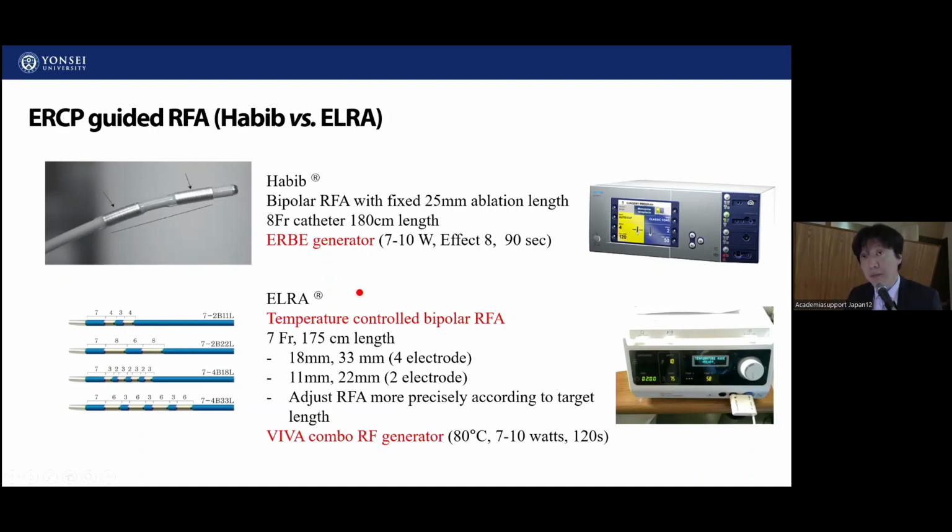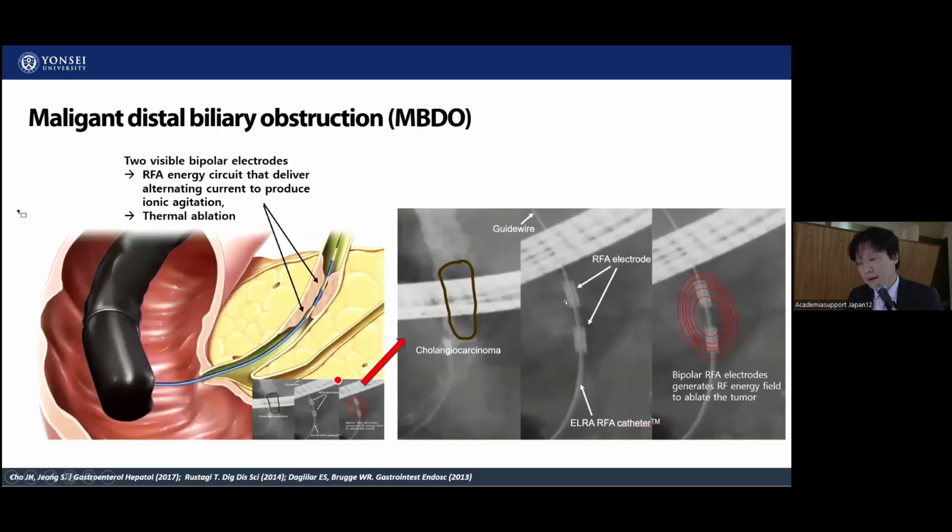That means when the tip temperature reaches the preset temperature, it automatically turns off, minimizing operating injury. It has different lengths, so we can adjust the RFA more precisely according to the target lesion. However, it has shortcomings: it needs the special Vivo combo RF generator. This illustration shows malignant distal biliary obstruction with RFA, two visible bipolar electrodes, and an RF energy circuit that delivers alternating current to produce ionic agitation and thermal ablation of the mass.